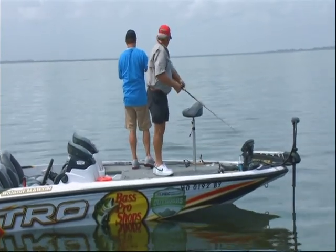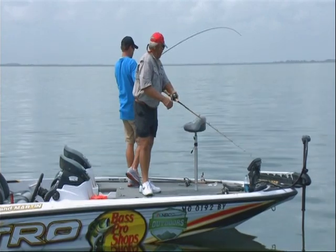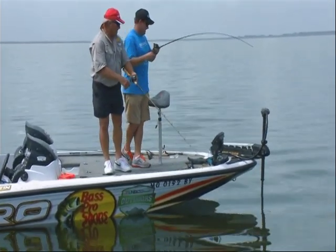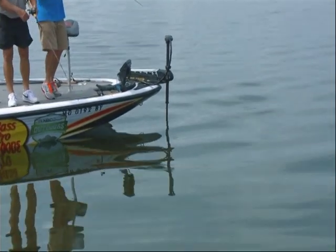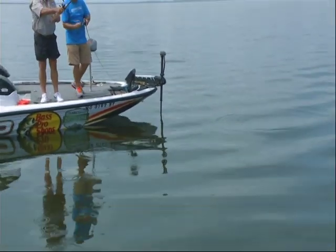Like stick strikes again. Look at that. That's a nice big fat one. That's a nice bass. That's a good bass. We're getting some quality fish here, boys, all the way around the boat. Yeah, I know. That is good.